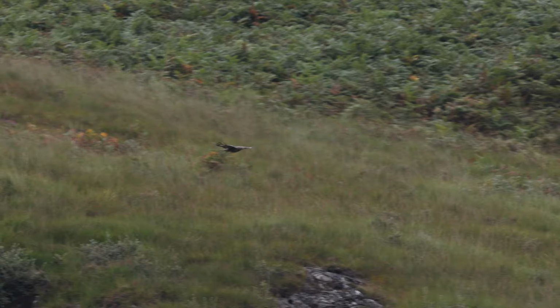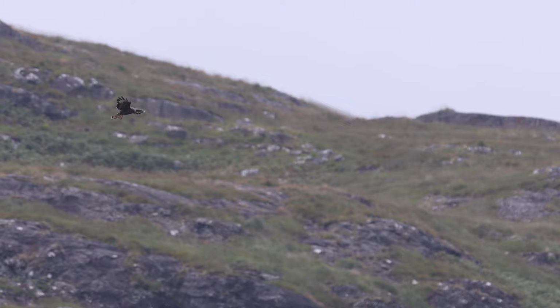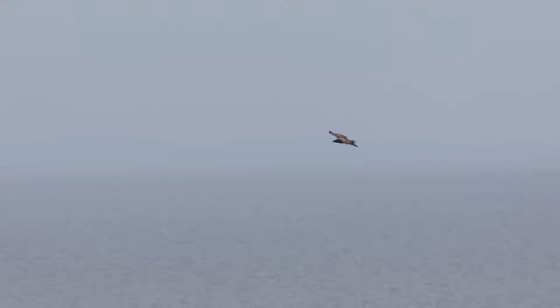Well, this is the dilemma you get on the Isle of Mull, where quite often you see a large raptor in the distance and can't decide whether it's actually a medium-sized raptor fairly close or a very large raptor in the distance. This bird, however, was quite easy. This was a huge raptor in the distance.